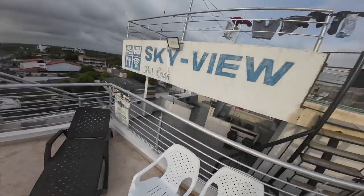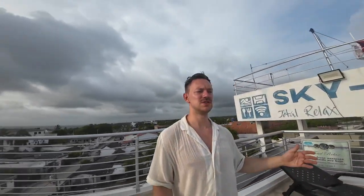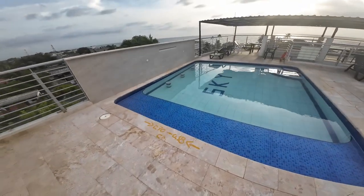So guys, as I promised, I will show you around my hotel a little bit more. It's a Skyview hotel. I paid around, I think, maybe 23 euros per night. Just found it on Booking last minute, so it was available. And they have this rooftop pool here.